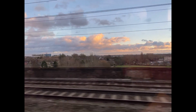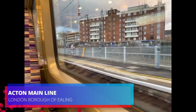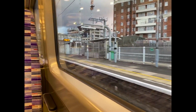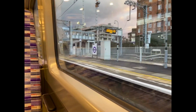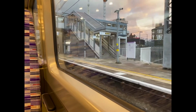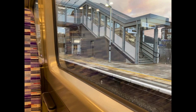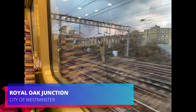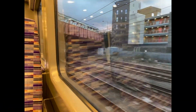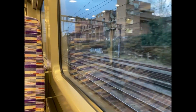And we are now approaching Acton Main Line, our last stop before Paddington. I have to admit, Acton Main Line and Hanwell have seen the most improvements since takeover from GWR by TfL Rail, which is good to see, as it provides much needed investment to the infrastructure and rail network in the local area of West London. And approaching Royal Oak Junction, we are now coming to the end of our time with TfL Rail. So overall, which operator would I recommend to travel with to Heathrow Airport?